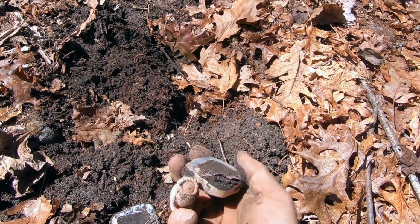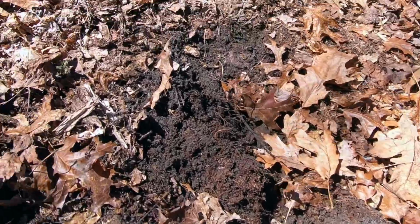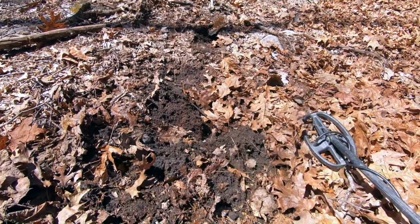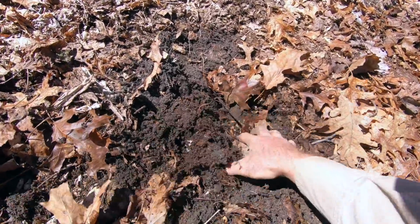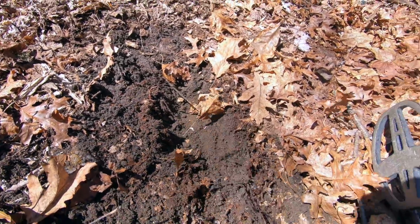Is that a pedal for a bicycle? I don't know. Anyway, there's lots of signals in here. Hope you can hear it. And I would imagine it's probably a lot of cans and stuff. I've got to be really careful with the glass though. I'll go ahead and dig some stuff up. If there's anything good, I'll show it to you.